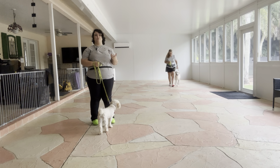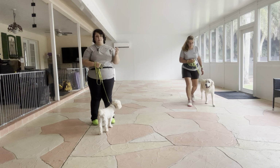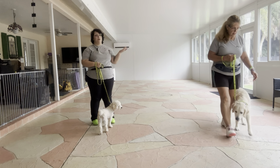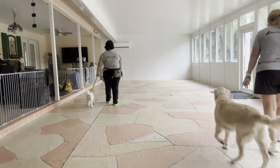Now, just like always, the rules that we have, no matter the scenario, are no pulling, no dragging, and no sniffing the ground. And we always start the same way with the dog's name and then the command. So Tiffany, let's go. Come on.